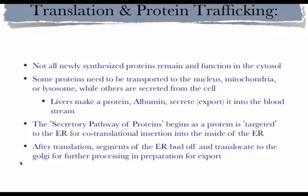Albumin performs a variety of functions. One of its functions, for example, is it transports fatty acids in the blood. So we've talked a little bit about exercise in here, and we said, for example, fat cells can put fatty acids into the blood, and then other cells can use that for energy. How does the fatty acid get from the fat cell to the exercising muscle fiber? Most of it is attached to albumin. So albumin can transport fatty acids through the blood. How did the albumin get into the blood? That's what we're going to learn.